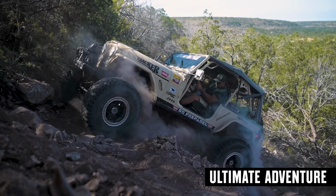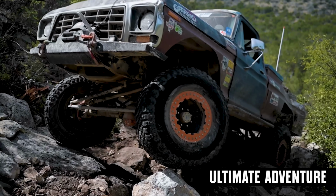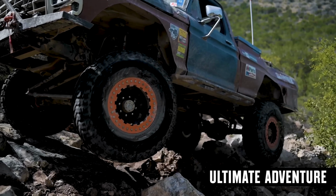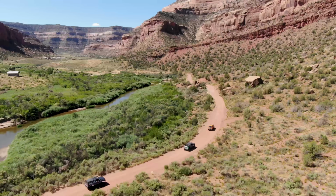Ultimate Adventure is all predicated around the idea of taking a vehicle that can tackle hardcore off-road trails and not using a truck and trailer to get there. That is the spirit of what we're doing here. We are building trucks that are able to tackle hard trails. We are not using trucks and trailers to get it to these places. And this makes it so much more challenging, which is why Ultimate Adventure is so fun to watch.